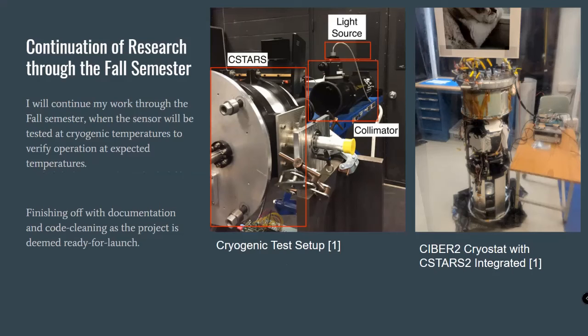Once we feel safe to proceed and we can trust the images being acquired, the next step for this coming fall semester is to apply the tracking algorithm while the sensor has an optical setup for focusing. If tracking is successful, then the status updates transmitted to the ADCS will be tested for accuracy. And then after that, the final step is to verify functionality at cryogenic temperatures. If all of this is successful, then the CSTARS2 project will officially be ready for integration into the Cyber 2 payload.